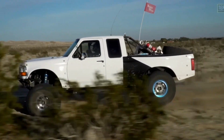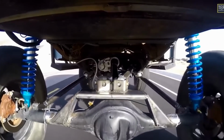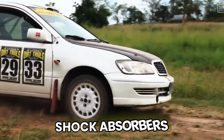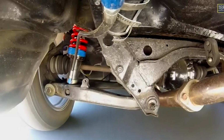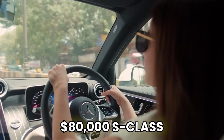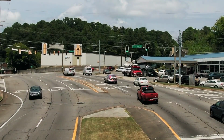Uneven tires create constant vibration that travels through your suspension into the chassis. That vibration accelerates wear on ball joints, tie rods, wheel bearings, and shock absorbers. A tire that's cupped or feathered from poor rotation can shake your steering wheel so badly that it cracks your dashboard and loosens interior trim. Mercedes-Benz owners learn this lesson when their $80,000 S-Class starts rattling like a pickup truck because they skipped tire rotations.